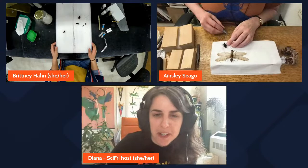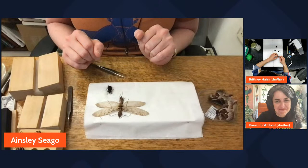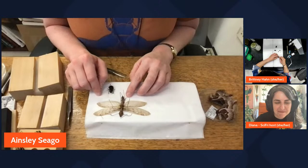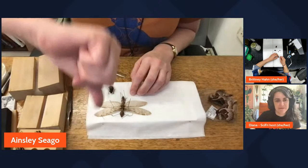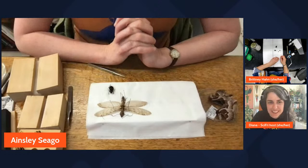Well, right now I have a Dobson fly that I pinned because I needed to do something with my hands while we were getting ready for this. And this is another old specimen. This is actually from someone's student insect collection that they turned in with no data. And so what this specimen is going to become is either going to be decoration. It will be used in an exhibition out in the hallway where we don't try to put our research grade specimens, or it will be used in teaching.